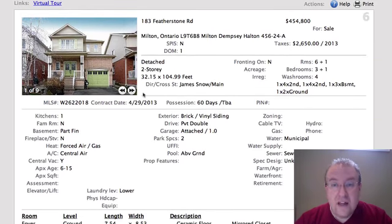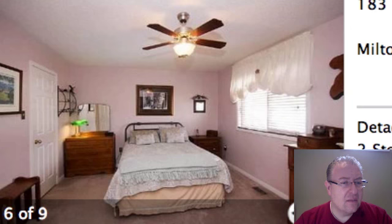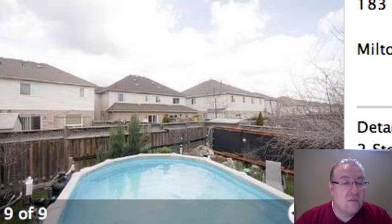This one on Featherstone is at 454.8, and we've got an interesting color choice. You've got a double wide driveway, and you've got some hardwood floors in here. It's basically just one room in the front, and then you've got a kitchen with an eat-in. Looks a little bit small. There's a lot of stuff in this home that they really could have taken out. Very simple things to do, and it's not that complicated, but some people just aren't willing to. Even if you've got space in the basement, throw it in there, throw it in the garage, throw it anywhere you can, get a pod.